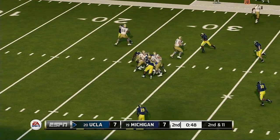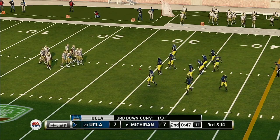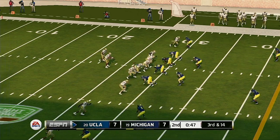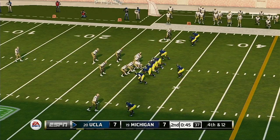Now he tries to buy some time. He's wrapped up for the sack. You have to keep an eye on this guy, especially during passing situations, because he does a great job of getting to the quarterback, as we saw right there. They'll spread the field with five wide. Michigan's called their final timeout, and they get a few yards on the halfback option.